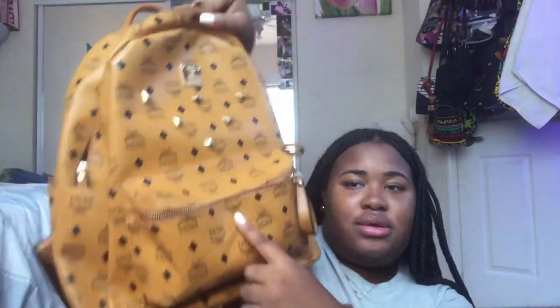Now we're gonna move on to the front pocket of my backpack. In here, I have my calculator, just one of those regular calculators that's needed for school, the standard ones. It's the Texas Instruments TI-30X. It was $8.88 at Walmart. Of course, I remember because it was so cheap.